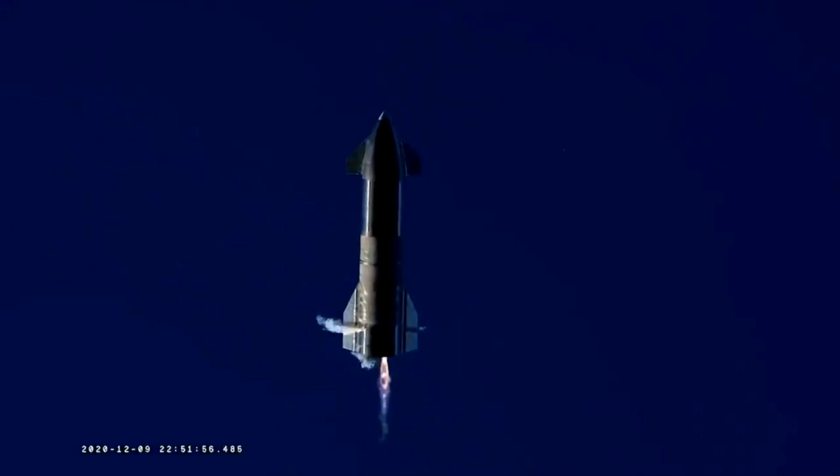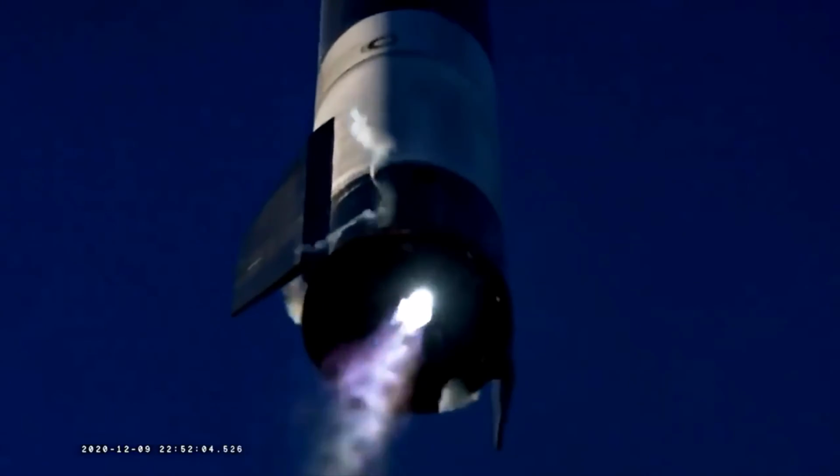Another thing to notice while we watch this is that you can clearly see that there's now frost all over the belly of the Starship because the liquid propellant has settled into what is now the bottom of the tank as the Starship is sideways. As the Starship gets lower and lower and we get to see the nose, you can see that fully frosted header tank area of the nose, which unfortunately did not provide enough thrust for the Starship to decelerate sufficiently enough for a soft landing.